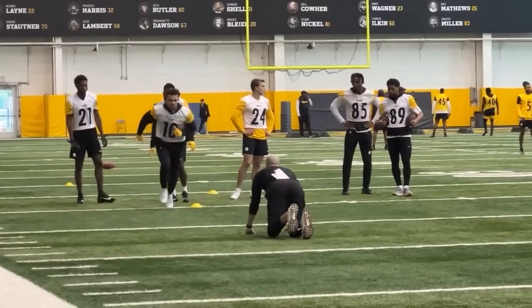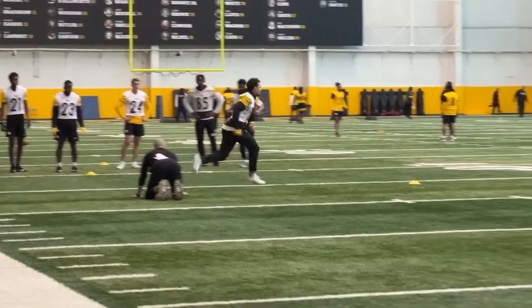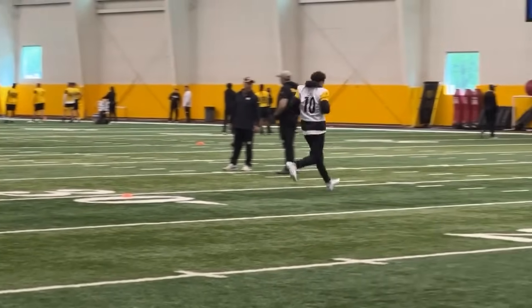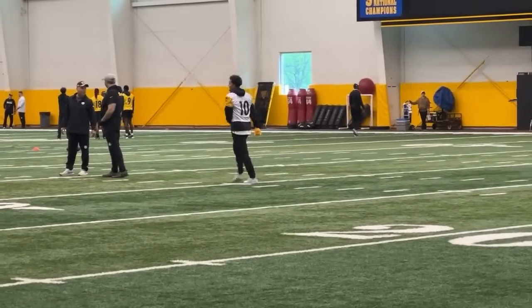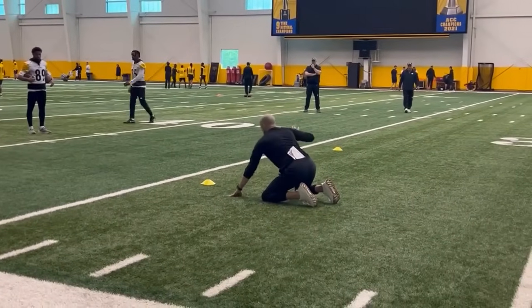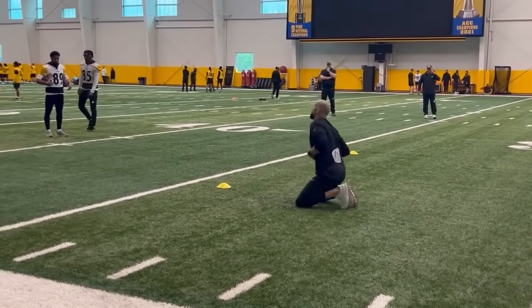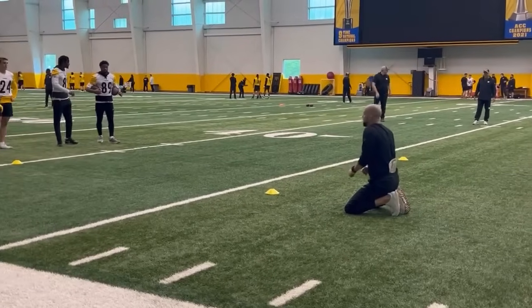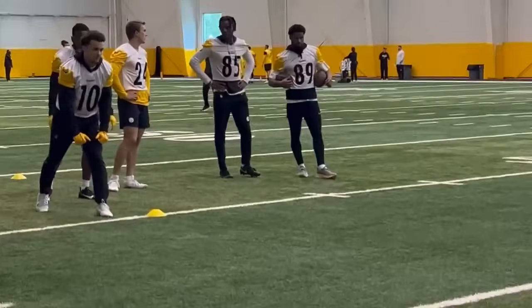And again, it matters a lot what happens with the pads on. But in terms of day one first impression, man, the athletic gifts are jumping off the page. He possesses some real good talent as a wide receiver. And I think day one, he looks really good and only is going to get better from here as he gets closer with the coaching staff, as he builds chemistry with the quarterbacks. I mean, he is only going to go up from here.